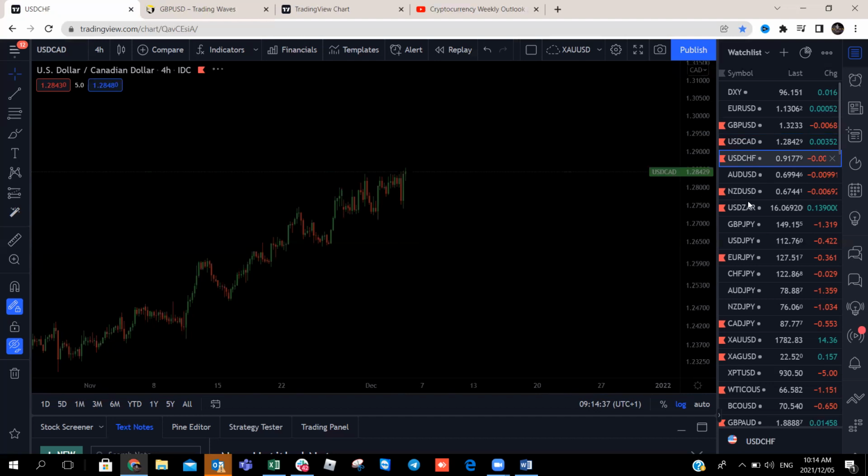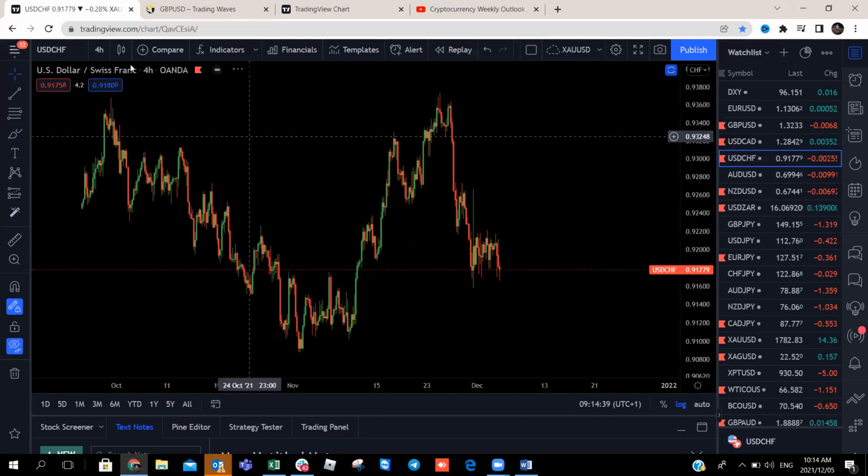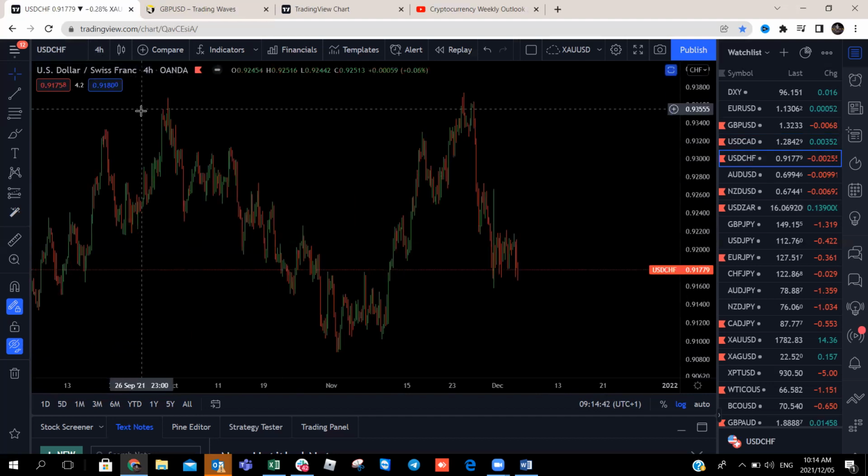What is interesting here is USDCHF. USDCHF, regardless of the strength that you're seeing on the US dollar, it is making a push to the downside. So that is not because of the dollar weakness.